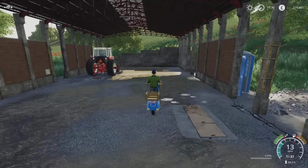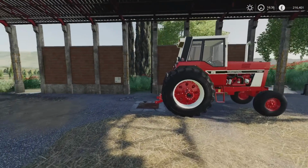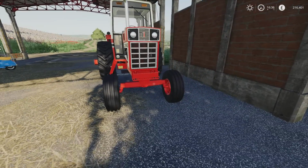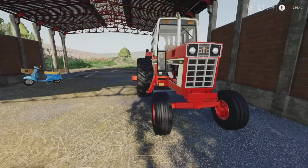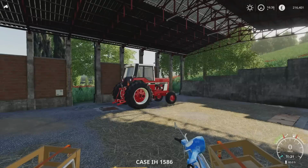She's an oldie, but a goodie. I think I referred to her as a rip snorter, didn't I? We've got an International 1586, 179 horsepower, 2-wheel drive, not the 4-wheel drive version, with wide tyres, I think I went for. We could do some conversion work on it. We could make it into a 4-wheel drive if we wanted to.